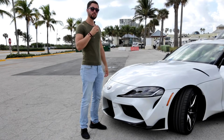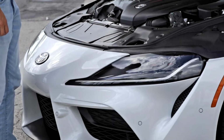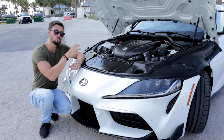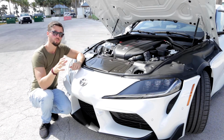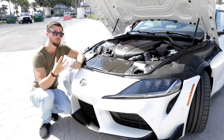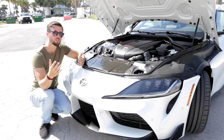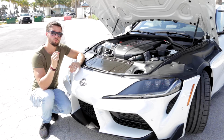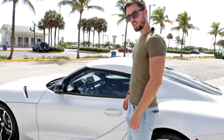So now let's check out the 3-liter, 6-cylinder turbocharged engine. And this is where my disappointment begins. The engine in the Supra is 335 horsepower, but the same engine in a BMW Z4 is 380. So why such a big difference? And another thing is the Supra that we love from the 90s is 320 horsepower. So after all these years, all we got was 15 horsepower. But nonetheless, this does 0 to 60 in 3.8 seconds, and we can't argue that is a pretty good time for the price range. So now let's check out the interior.